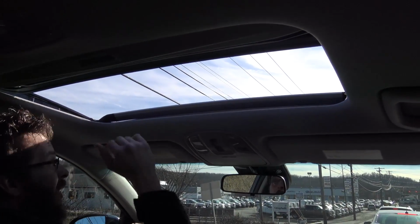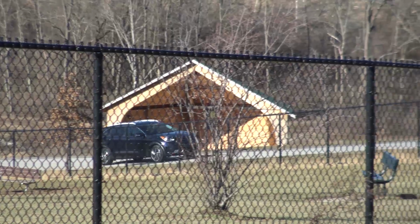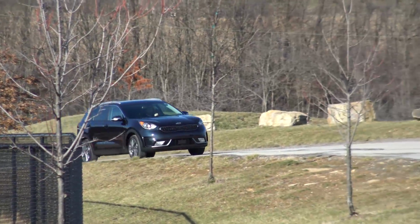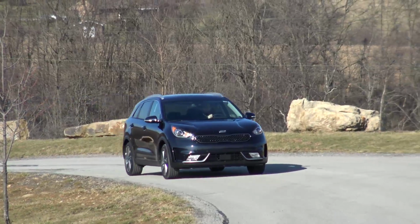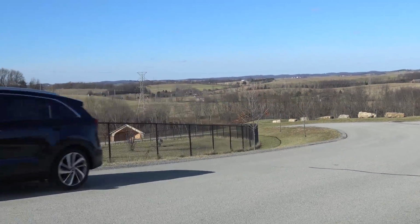Oh, there we go. Brings a little bit of the outside in. It's a very nice day. It's middle February in Western Pennsylvania here, so it's actually unseasonably warm. So opening up and having a moonroof here on a day like today is really great.